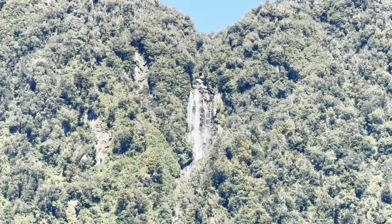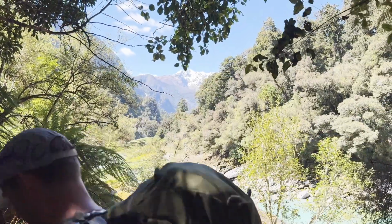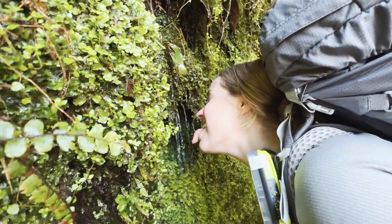We lucked out with the weather. It was cool enough to hike comfortably, but not so cold that we needed to pile on too many layers.